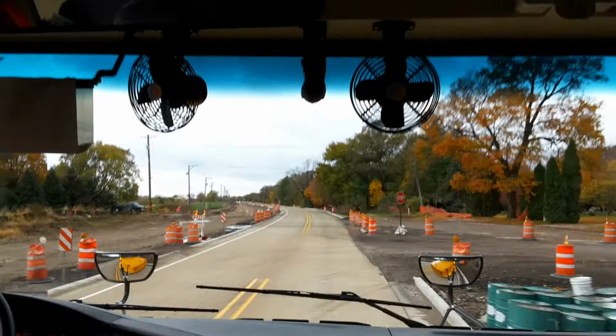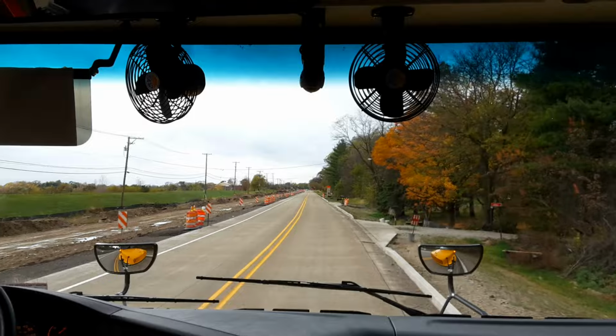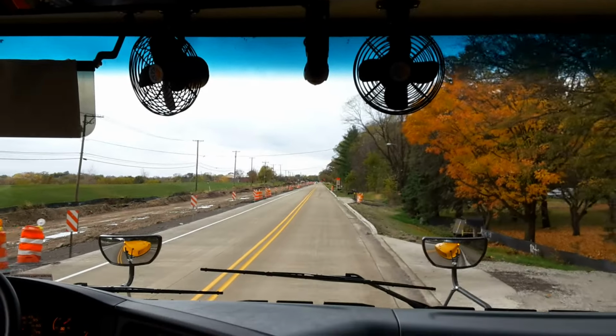Seems like the transmission is being floppy, shifting between gears all the time, like between 4th and 5th.